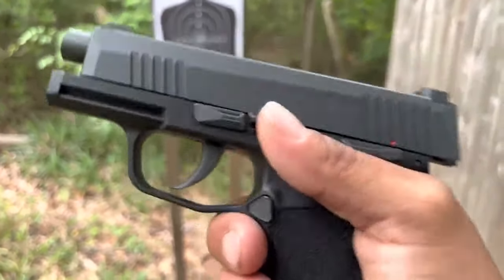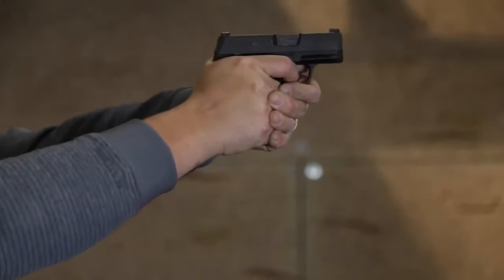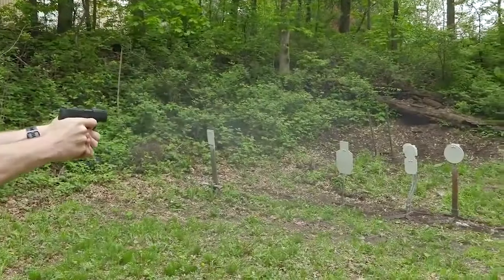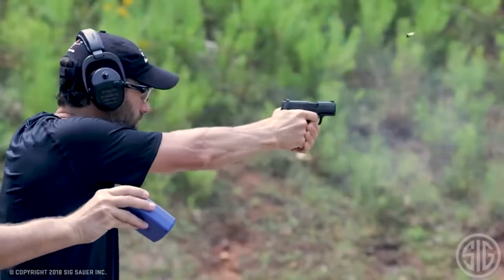Whichever version you go with, you get that awesome magazine geometry, a truly excellent trigger, and some sights that you can actually use beyond contact distances. All in all, this is the best overall carry gun on the market right now, and it's sure to serve you well.